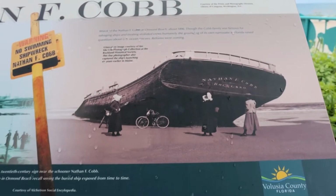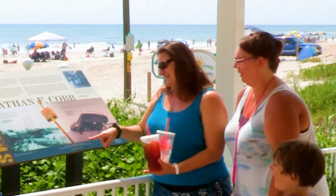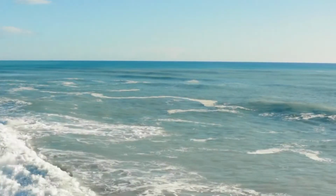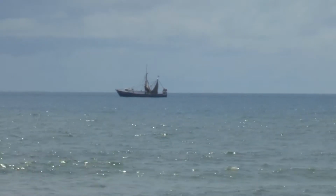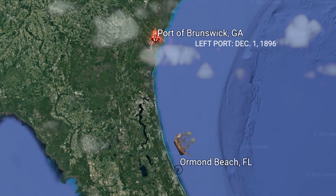And the narrative tells the story of the Cobb from the maiden launch of the massive ship in 1890 at Rockland, Maine, to its catastrophic grounding in Ormond Beach just 6 years later. With its cargo of cross ties and lumber, the Cobb sailed out into the Atlantic on December 1st, 1896 from the port of Brunswick, Georgia, headed north to New York, but it never made it to its destination.